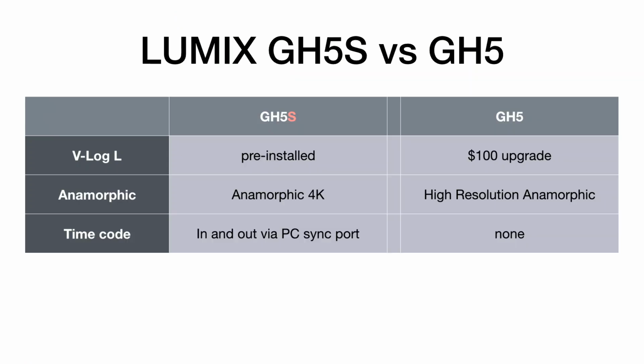Next up is the time code support, so in and out via the PC sync port. Someone had already asked, could this be added to the GH5? Right now the answer is I don't know. I don't think it can though.